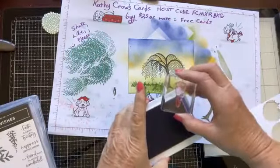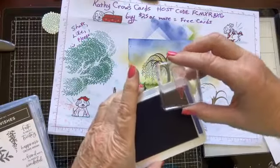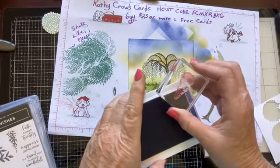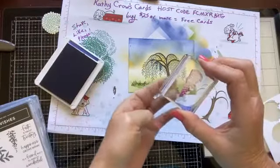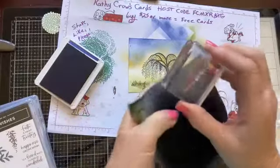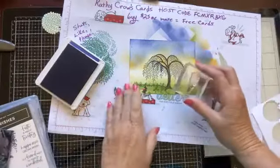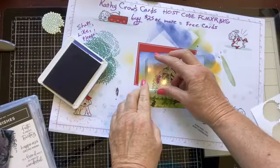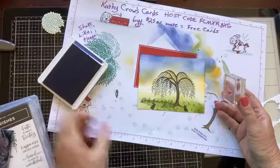Okay, so I'm going to go ahead and try it again. Hopefully you can see what I'm doing. I'm going to turn it however you want to turn it. That way you're getting your ink at an angle, you see. And then I can do it on this one right there, and that way it's like resting right on my branch.